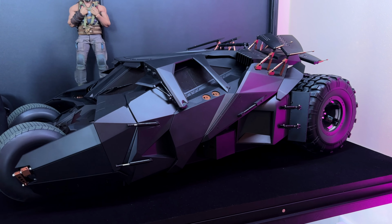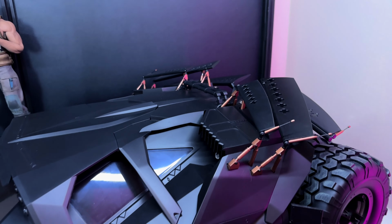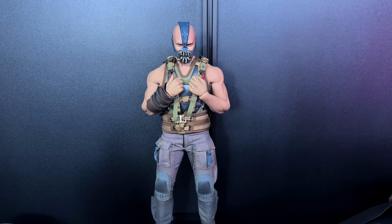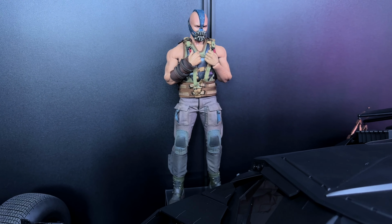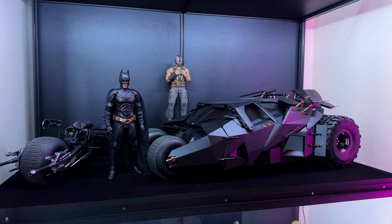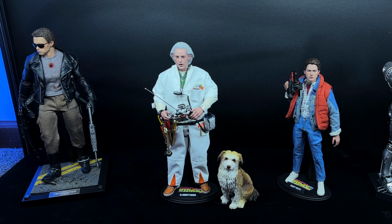Speaking of fragile, we do have the Tumbler. Those fins are very fragile, but I love the back end of this thing. I love the beefiness to it. I love the tires. Then we have Bane, the Hot Toys Bane with a Fison body. I will be upgrading to the new Bane figure, and I can't wait for that to come out. This one is a nice placeholder, but it doesn't have the look that one will have. The proportions aren't the greatest, and the clothes don't fit the greatest either.